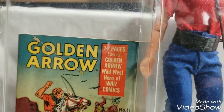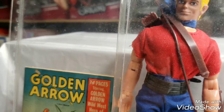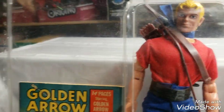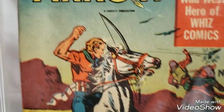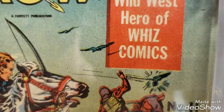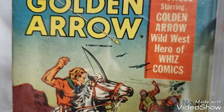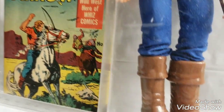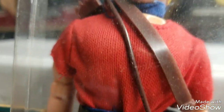And this figure right here is not a figure or character that Jay actually came up with. It's more of a public domain figure. Well, it's a comic book figure from the, I guess, early 40s or 50s called Golden Arrow. And here's from Wiz Comics, and this is a comic book character that Jay was actually in the process of thinking about creating and turning into an action figure. And that's the genius of J. Piscopo.